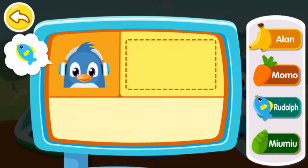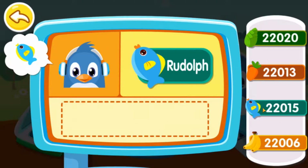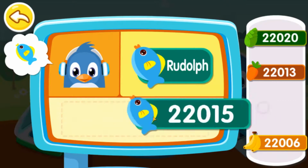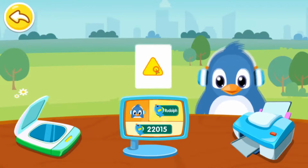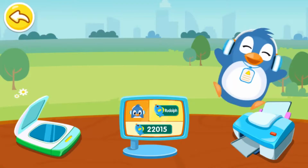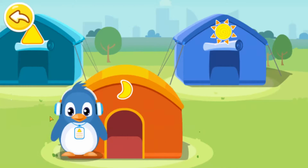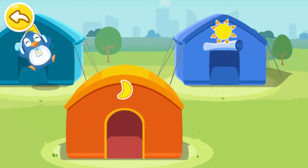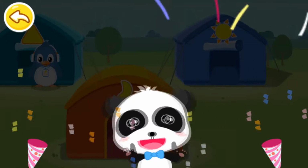My name is Rudolph. Can you find my name? My number is 22015. Registration is all done. Here's your ID back. Wow, thanks a lot. Help me find the right tent. You need to register before you can go to an emergency shelter.